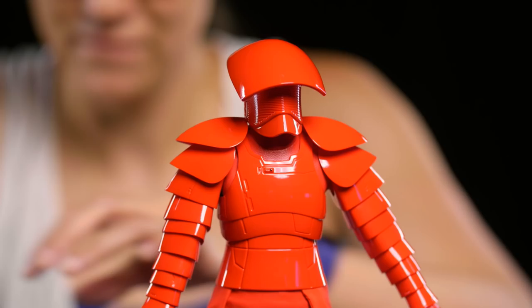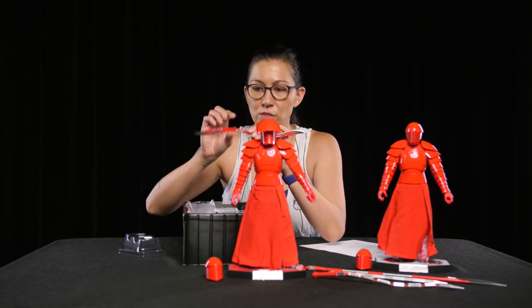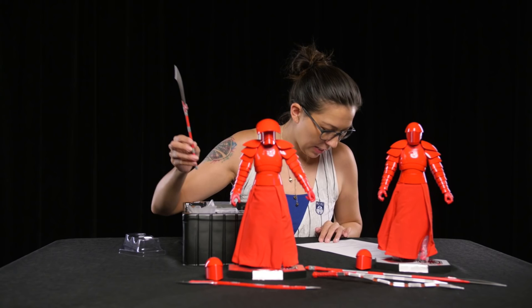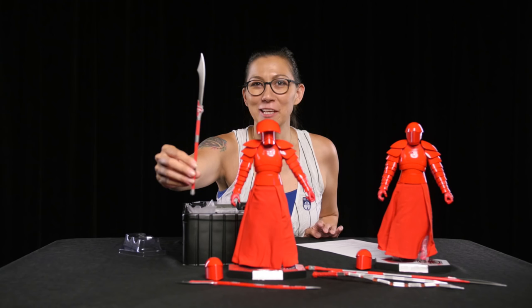So he comes with, of course, the double blades that have to be put together slightly, so you just slide them together. So you have this nice double-bladed weapon right there like that. And he also has, this is his single-bladed weapon. So he has a single-bladed weapon and a double-bladed weapon. Wow, this is so cool.